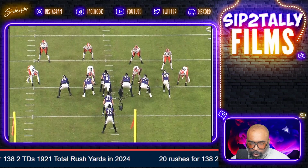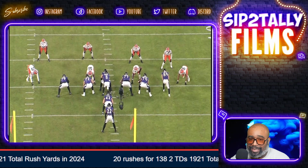First play in the second half for him. First carry in the second half. Actually, the first play of the second half.